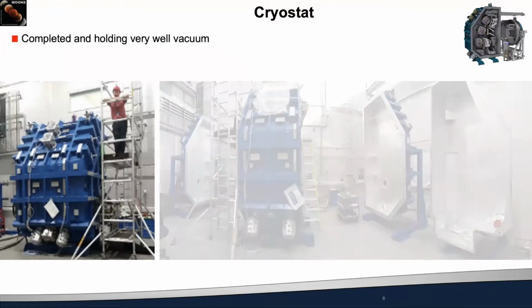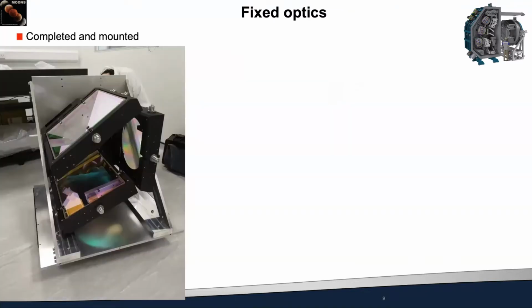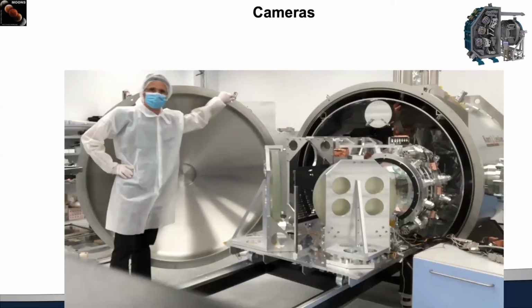Also, the cryostat has been completed. As you can see here, it is huge, almost 4 meters high, and holds the vacuum very well. And we also have all the fixed optics, the gratings, the dispersers, the dichroics completed, and they are in the final mounting stage. They've also been tested inside the final cryostat.